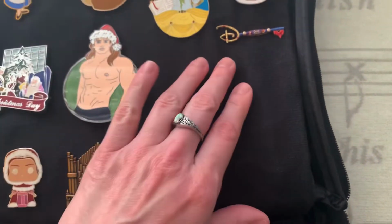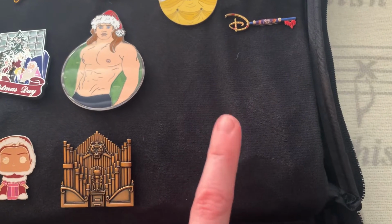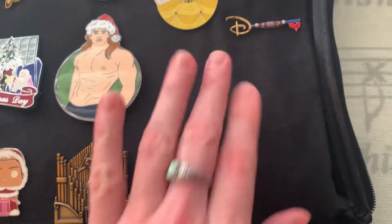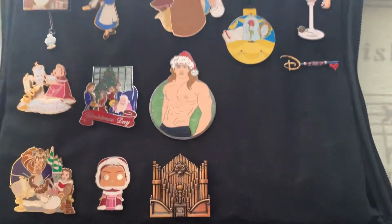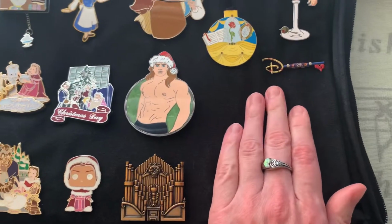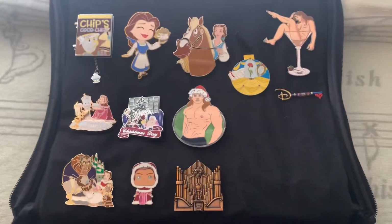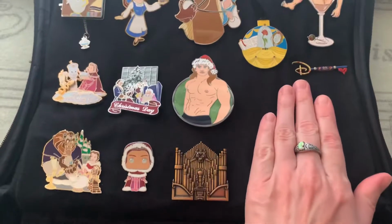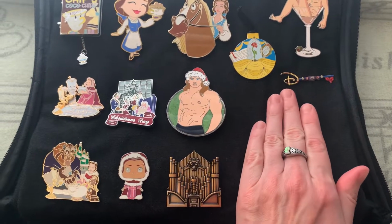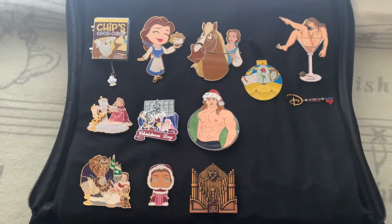And then I did just get the Beauty and the Beast Christmas, not Christmas collection, Castle collection pin. So that is going to go right here. I'm going to be showing that in a PINMAIL video very soon. So I'm saving this spot. And then I'm going to have to reorganize this case a little because that's all the room I have for Beauty and the Beast. And as you can see, after I put the castle here, because it's about this size, it's going to be full. So definitely need some more room.